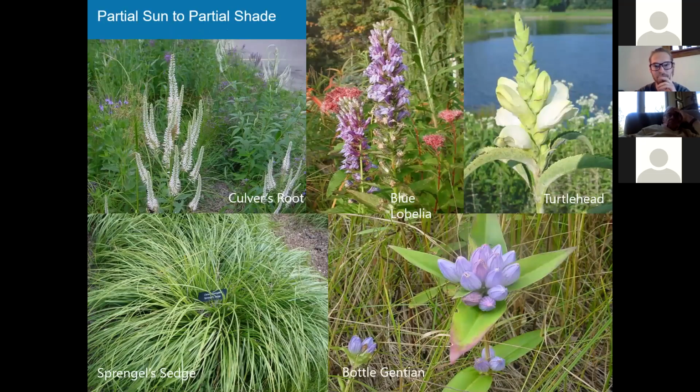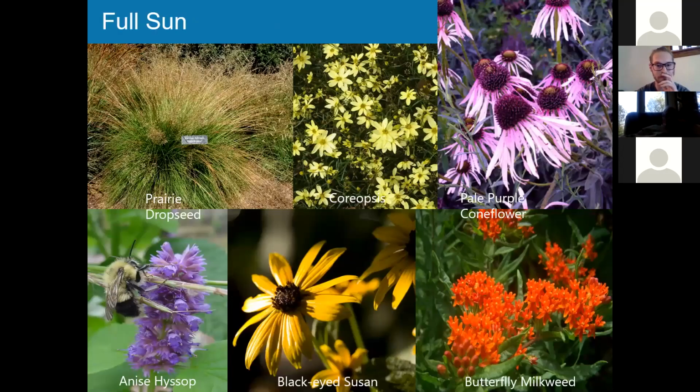Here's part sun to shade. Blue lobelia is a great one. Turtlehead and bottle gentian are going to bloom later in the summer into the fall. And so it's good to select species that provide benefits to pollinators throughout the year, starting in early spring all the way through late fall. Purple coneflower and butterfly weed are, in my opinion, must-haves. I think they're really great. They're both beautiful, and butterflies love them, and bees as well.